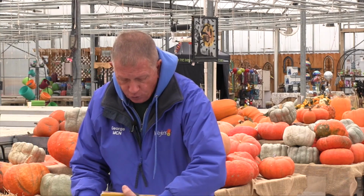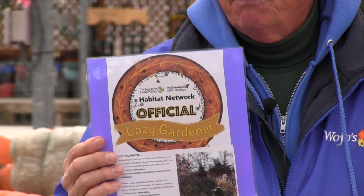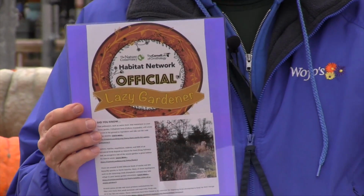The last topic that I want to talk about is how you care for your garden. And it relates to something that the Natural Habitat Organization, which is a consortium between the Nature Conservancy and the Cornell Ornithology Department. They talk about the Habitat Network and the official lazy gardener. And what they propose is a messy garden. A lot of folks are real enthusiastic about cleaning up the yard, getting things cleaned up ready for spring.